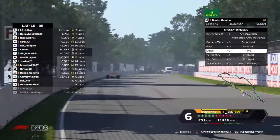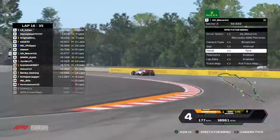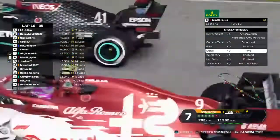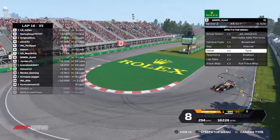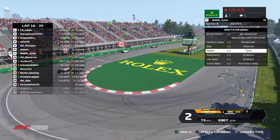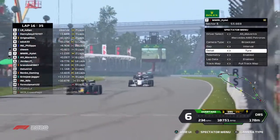Not too far, no. Maverick has to defend for Killet. It's only costing him time right now, so I don't know what the game plan is. Well, mediums versus hards is not really much contest, is it? I mean, hards are pretty bad on this track.